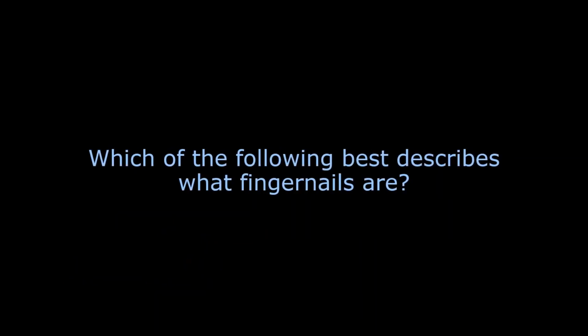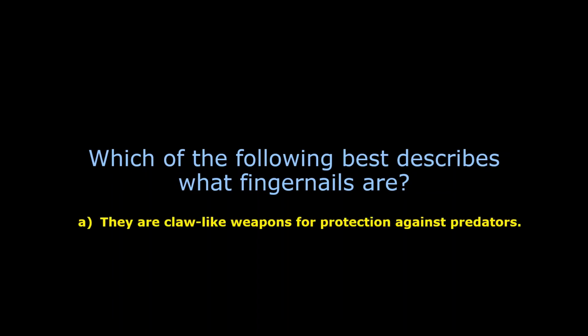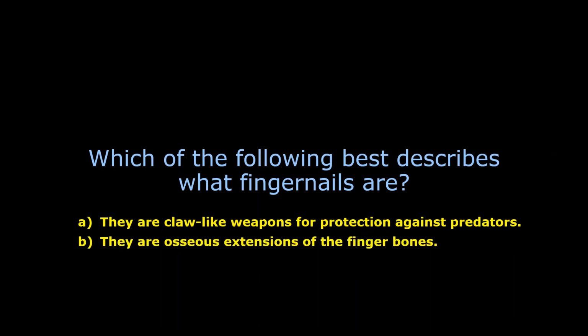Okay, which of the following best describes what fingernails are for? Okay, they are claw-like weapons for protection against predators. Well, that's ridiculous, and we all know that. Try using them against the tiger and tell me how you feel the next morning. That's not going to work. They are osseous, bony, right? Extensions of the finger bones. No, they're not, actually.